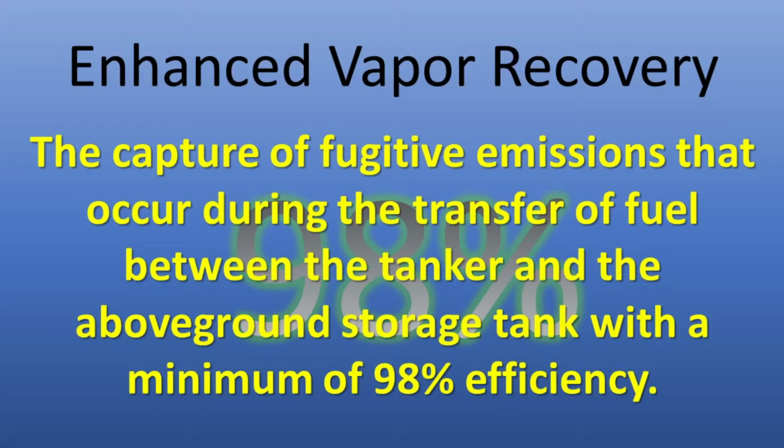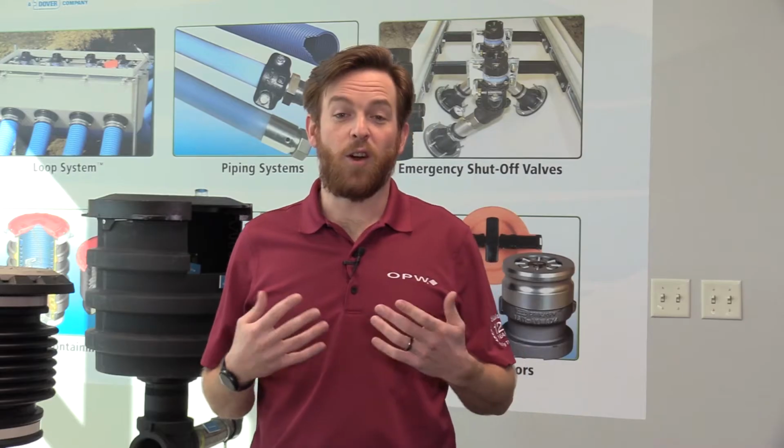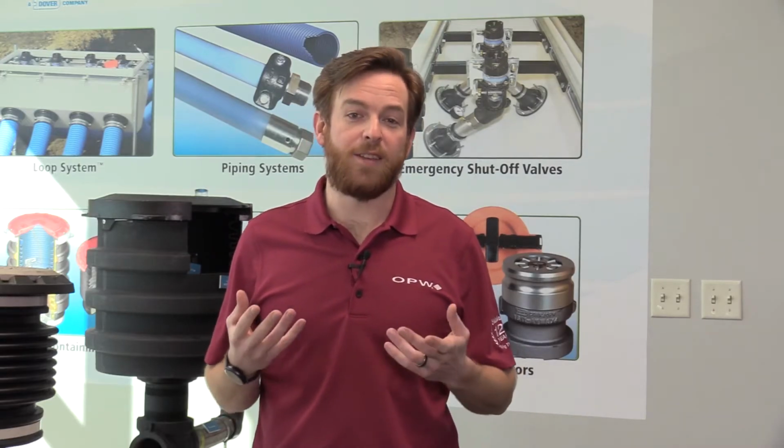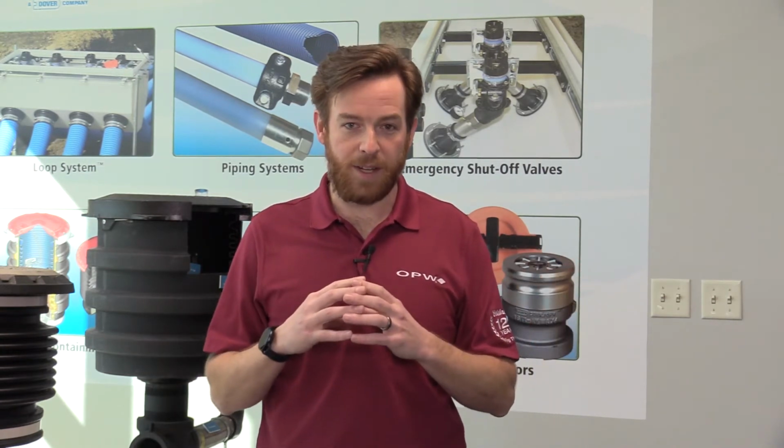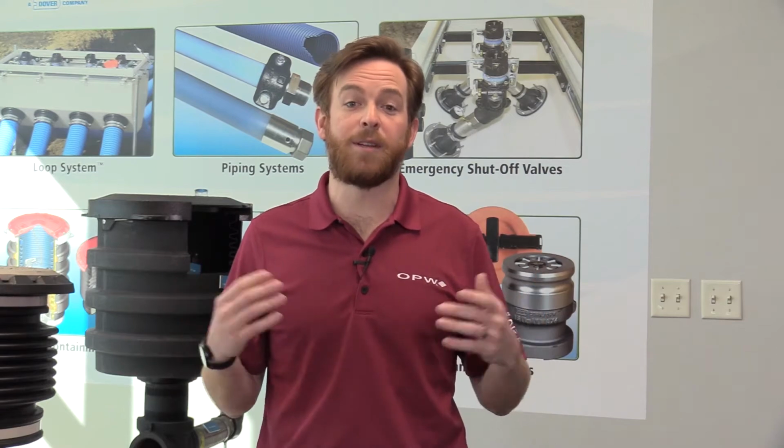So what is EVR? EVR stands for Enhanced Vapor Recovery, and in these areas we're trying to capture the fugitive emissions between the transfer of the tanker to the above ground storage tank with a minimum efficiency of 98%. So ultimately, what we're trying to make happen is the fuel go from where it needs to while capturing all of those vapors as best we can without allowing them into the open air.